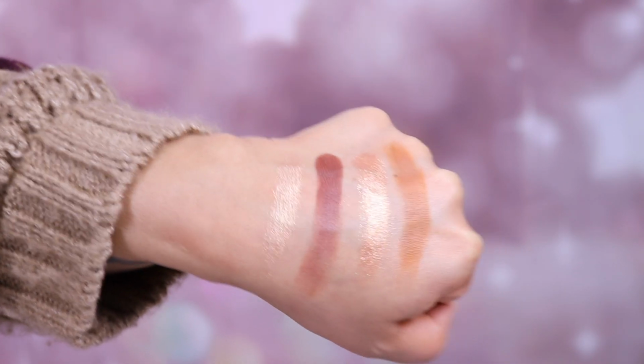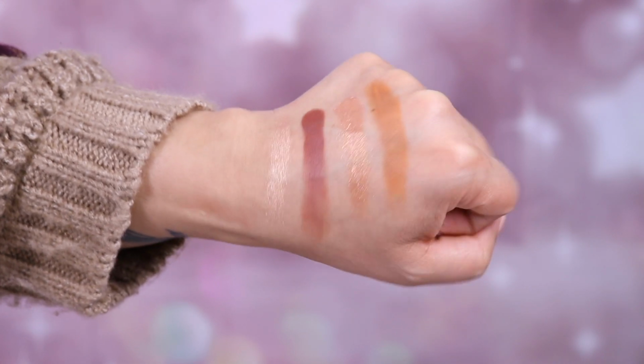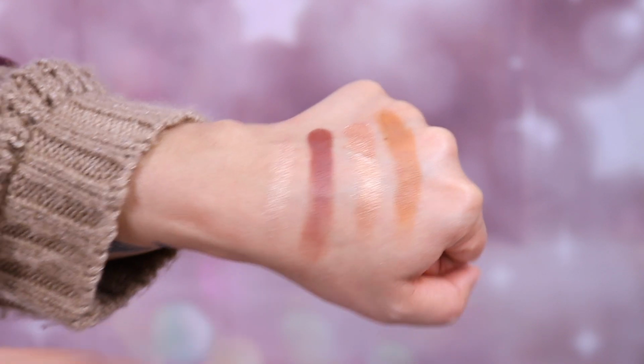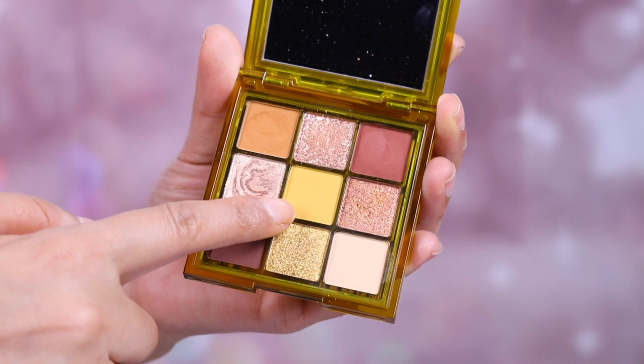It's a beautiful light kind of fairy gold colour. This is what I'm wearing on my brow bone and on my tear duct. It performs beautifully. It's definitely not as intense as, for example, this one, but it's a nice muted gold which still has great pigmentation.